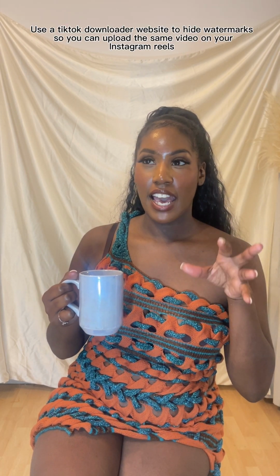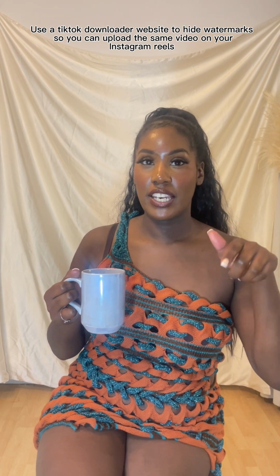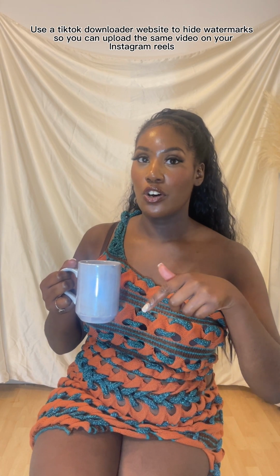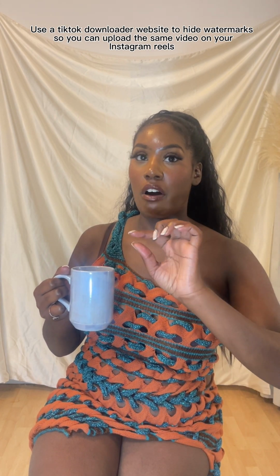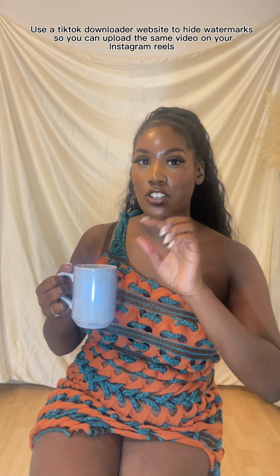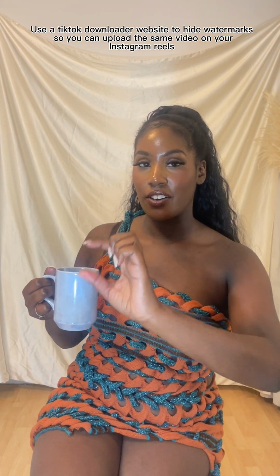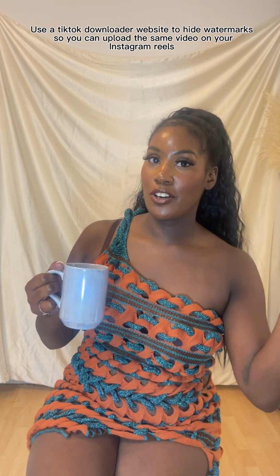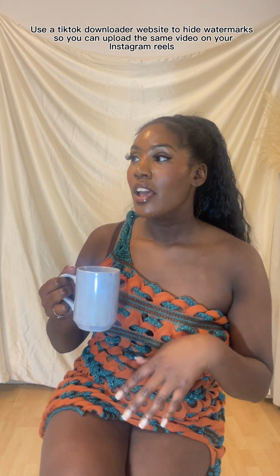I use a website called Snaptic or something. I'll put the link in my description. So if you do upload a video on TikTok, you can just literally copy the URL and then it will just download it as like a normal video, so it won't have the watermark there as well. And that's just like a really handy tip if you want to then upload the video onto Reels as well. And then yeah, Selena's come back.